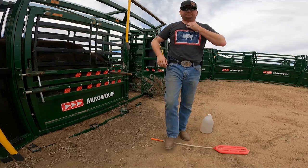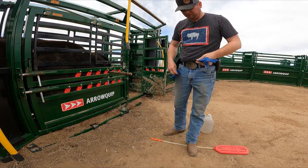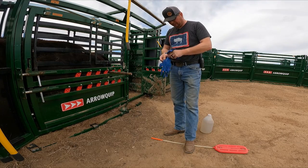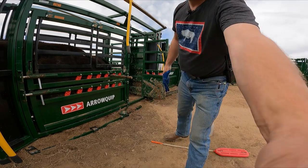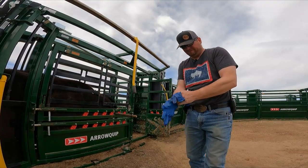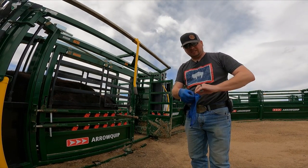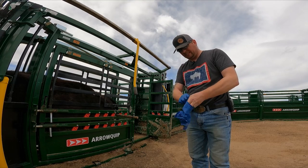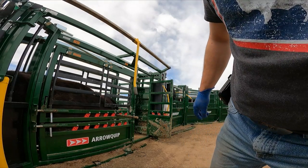Okie dokie. I might end up needing the ratchet. It's in the barn next to the other chute, I think. Last one we used it on was Goliath. Did we use it on Goliath? Mm-hmm. That's how we got him out, remember? Yep. Well, let's see what we got here first.